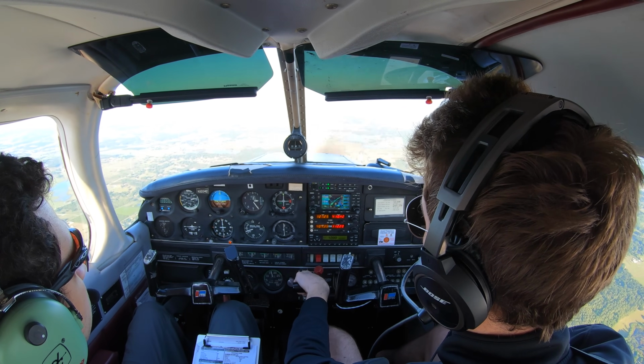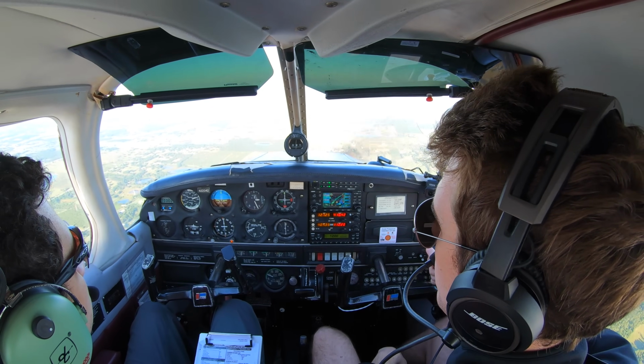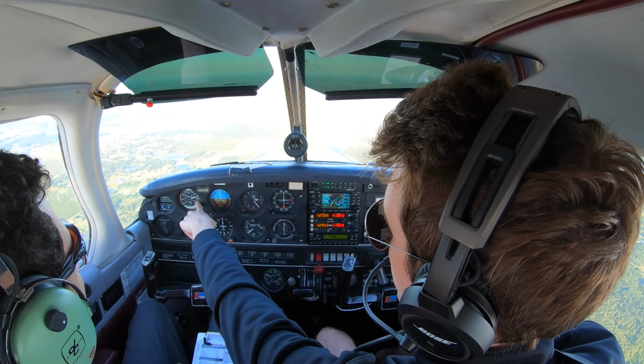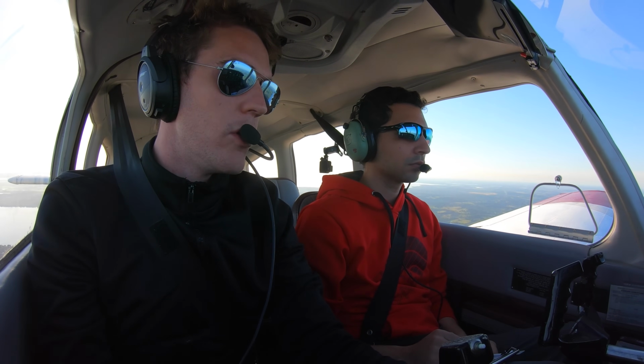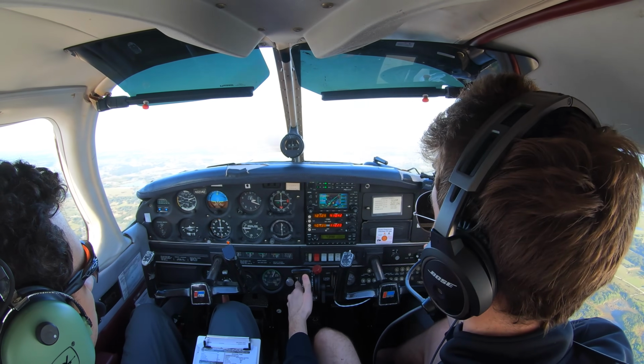So if I want to descend, we know that if I pull the power back at 65 knots, my aircraft is going to descend. Okay. And as I play with the pitch, I'm going to get back to 65 speed. So that's why the slow flight is so important, so you can learn how to do that. This is a good example as well.